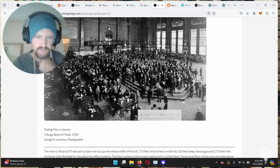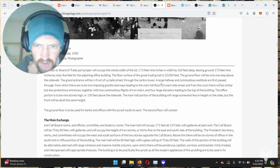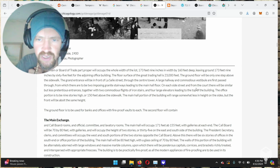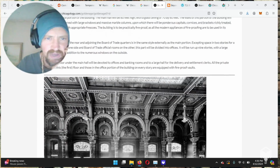This is the trading floor in session. A large hallway and commodious vestibule are first passed through, from which there are to be 2 imposing granite stairways leading to the main hall floor. On each side street, and from the court there will be similar but less pretentious entrances, together with 2 commodious flights of iron stairs and 4 large elevators leading to the top of the building. The office portion is to be 9 stories high. Okay, the main exchange. Very intricate and beautiful. Wow.